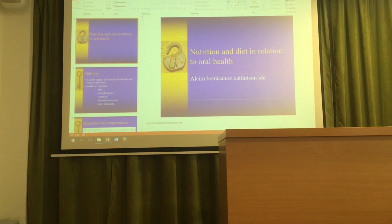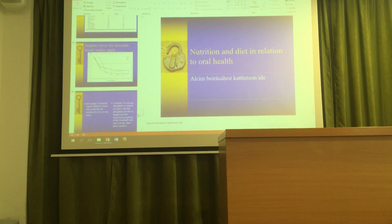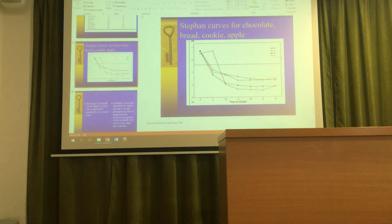Okay, the Stephan curve. So you can see a picture here. What does the Stephan curve mean? You can remember it from the first year when we had pH. You have to know it because it's a big question. You have to know and explain the critical pH. Explain, okay?